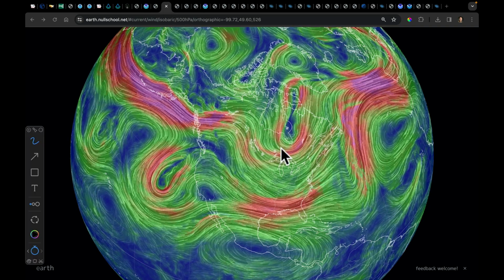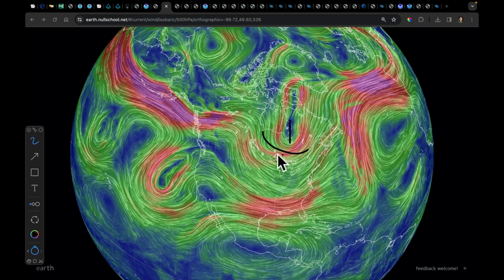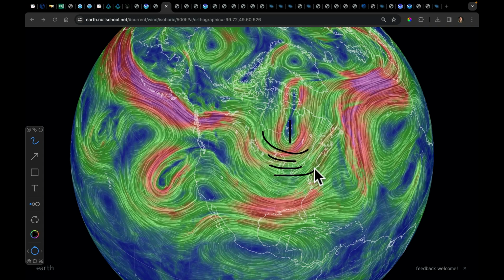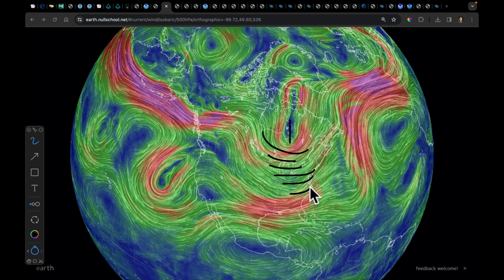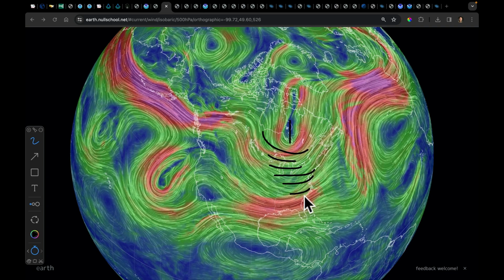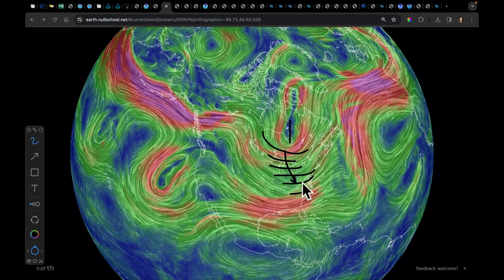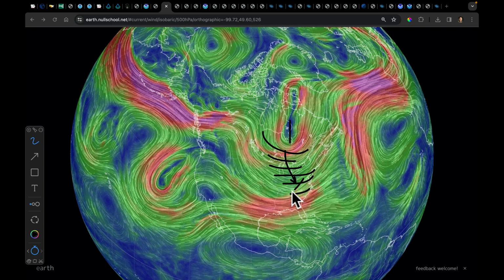So here are the features. Let's start off with the closer event. This trough right here, coming off the Hudson Bay, is going to drop a front slowly over the next 36 hours right down through the Great Lakes into the southeast. And it's going to push up against the Appalachian Mountains. It's going to bring some snow. So there's going to be some colder air, some snow in the Ohio River Valley pushing up against the Appalachian Mountains when it gets here.